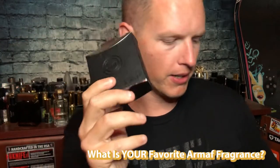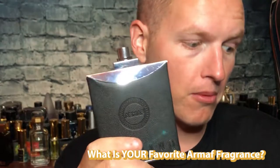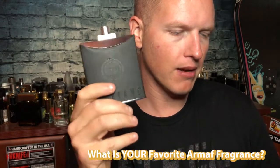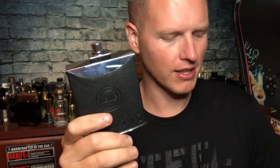I'm going to go over the notes, the pros and then the cons, and then I'm going to give it a full rating. So the notes are amber, lemon, patchouli, bergamot, lavender, and cypress. I pretty much get mainly the amber, but the amber is very unusual compared to any other kinds of amber. I'll get more into that later in the review.